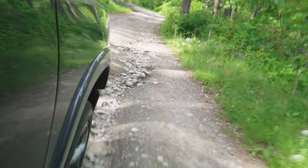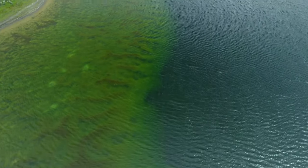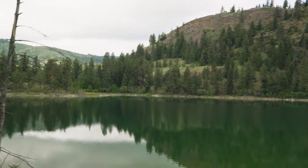Another day, another forest back road. Calculations are correct. At the end of this road, we should be at this beautiful small lake full of rainbow trout. Drive's been awesome so far. Hopefully the rest pans out. We'll see when we get there.